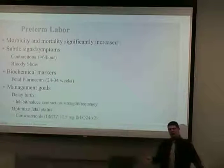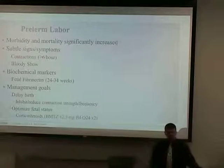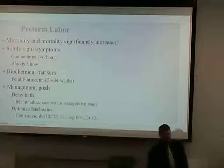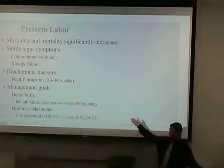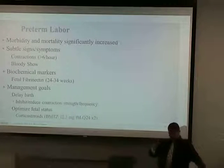And if you ever heard anyone say, I was in preterm labor and they stopped it, they weren't in preterm labor. It was a false alarm and it would have stopped on its own. Okay? But the accepted wisdom today is that you can't stop preterm labor no matter what you do. Okay? But why do we want to slow it down? Okay, it gives them a little bit more time.